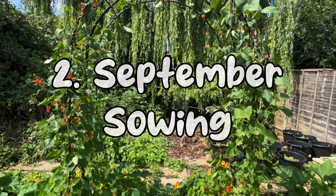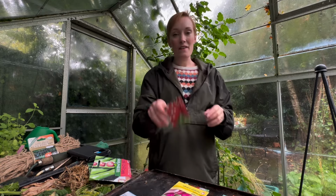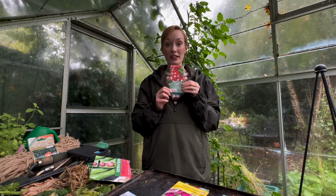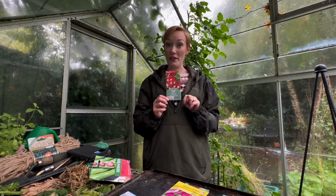Job number 2, September seed sowing. Even though we're now in September, we can still be planting seeds. So this is what I'm going to be sowing this month. First of all, I've got some radishes because these are quite quick to grow and I hope that I can still enjoy these towards the end of September into early October, weather dependent.